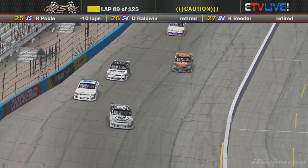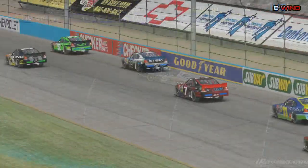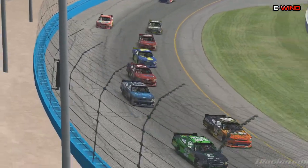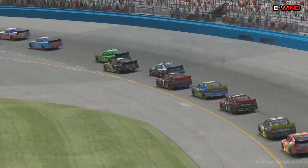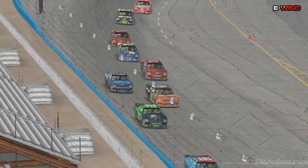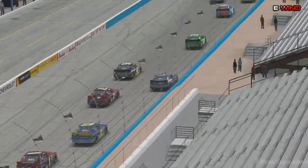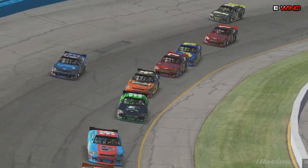Yeah, it looked like Dakota was around the origin of that crash here as we take a look. Looks as though the 73 of Kevin Trozinski just got in a little hot and got into the back end of the number 7 car, spinning him around, and caused an accordion effect behind, and some guys just couldn't quite avoid it. Oh, that's a tough break for the 51.